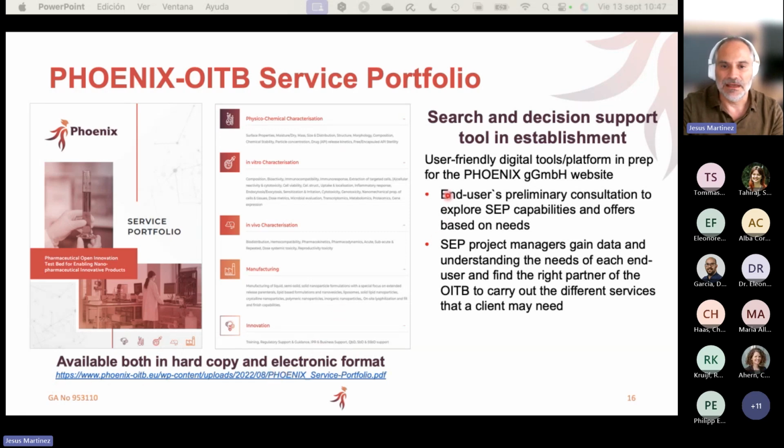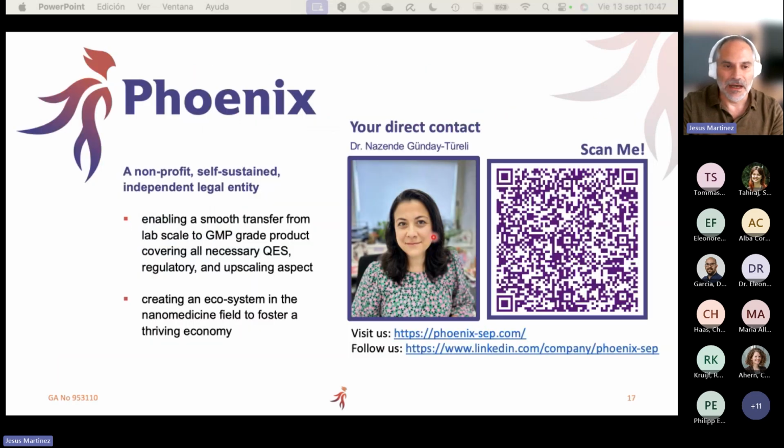A summary: our service portfolio aims to cover all the needs of research groups, SMEs, or large companies in order to bring their products to the market earlier. And we are a non-profit, self-sustained, independent legal entity, and your direct contact with PHOENIX SEP is Nasende Gundai, that is our project manager.